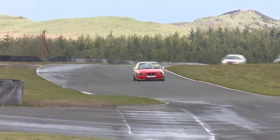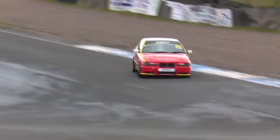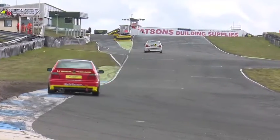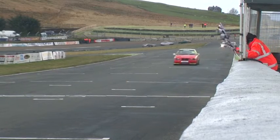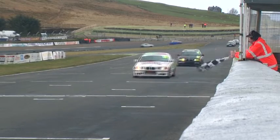But there is Gary Clark. Ross Johnston goes out of shot. Ross running in 17th place. We've got one non-finisher in this one so far, which is Daniel Cormack, a retirement. David McNaughton didn't take the start, but Gary Clark is going to go one better than he did in round 2, and he takes the win. Clark wins. Stephen Goldie will take second place.